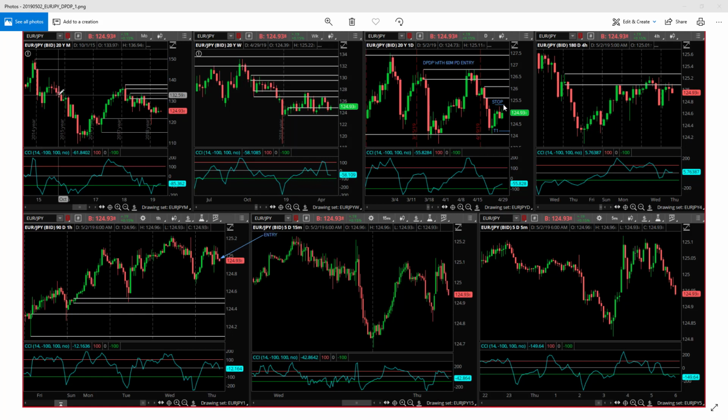My stop goes above the high of this bar, which is the area which, if the market was to go up to there, it means the market is going higher and I need to get out of the trade. So long as the market doesn't go up here, the trade's still valid and I need to stay in it until it reaches its targets.